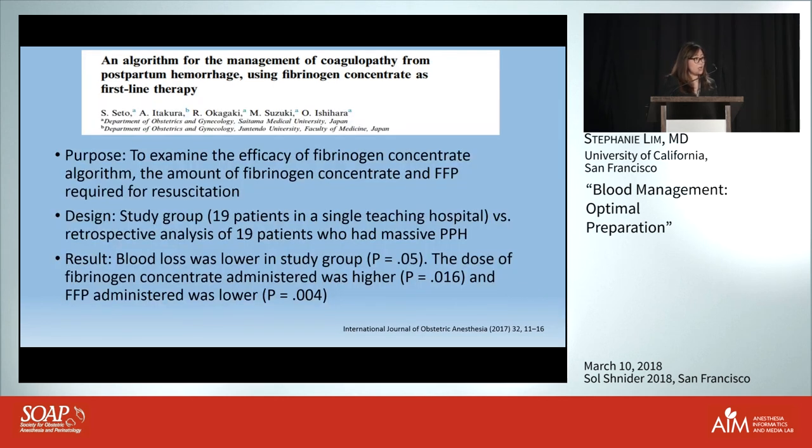So the result is that the blood loss is significantly lower in the study group, and the dose of fibrinogen concentrate administered was higher. What is significant is that the amount of FFP administered was lower. So just to point out that FFP as well as fibrinogen concentrate can be given early in the hemorrhagic process as part of the institutional protocol.